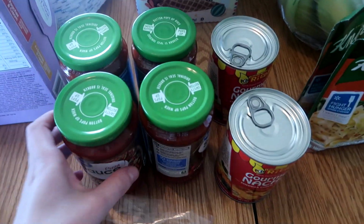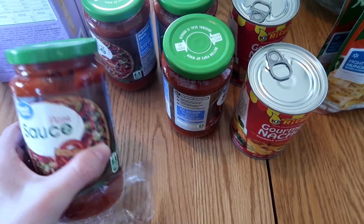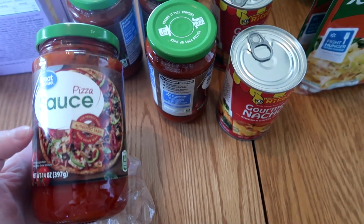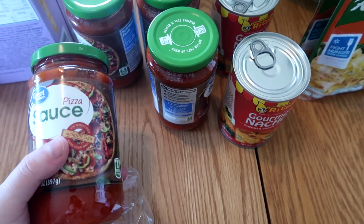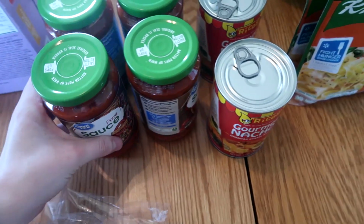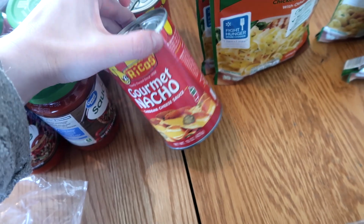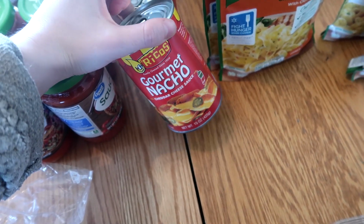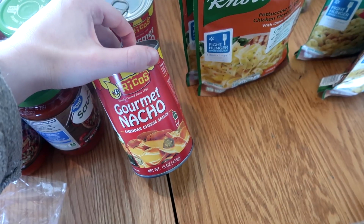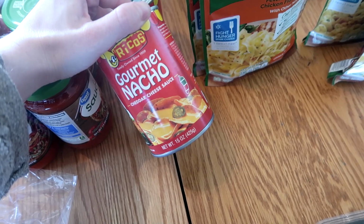I got 4 cans of pizza sauce. We do homemade pizzas typically about once a week, either for lunch or for dinner. When I make homemade pizzas, I typically use about half a jar for 1 pizza, but our kids also like to do bagel pizzas and stuff, so just to have enough around. 2 things of this nacho cheese. We're gonna do nachos once this month, I think, for lunch, or once a week for lunch or something. But I also needed 1 can of these for these mock loaded potato grillers that I'm gonna be making.